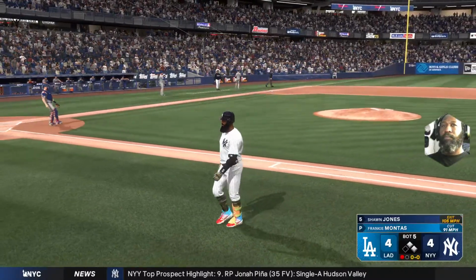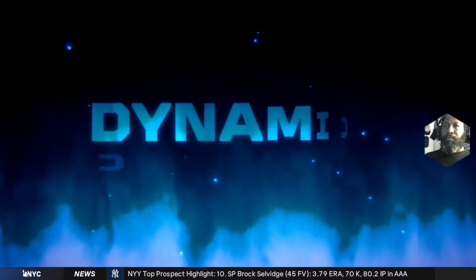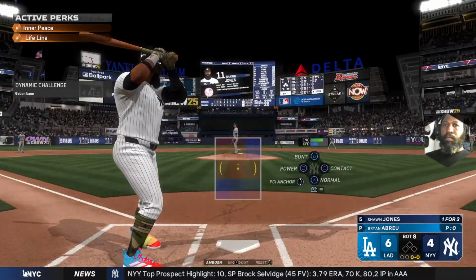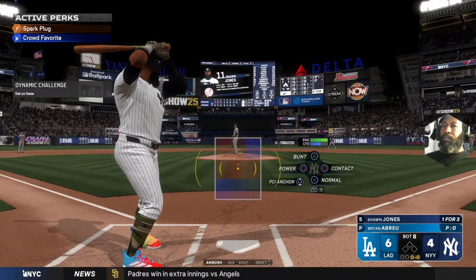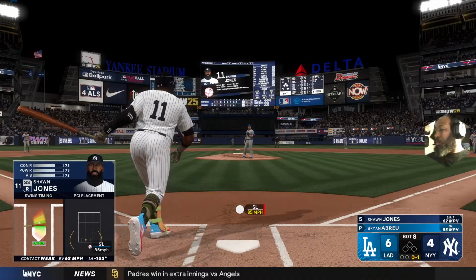Man, that's one of those at bats where you have to remind yourself it's about the process. He did everything right there. Nothing to show for it, but in your mind you have to convince yourself that it was a very good at bat. And that is out of play.